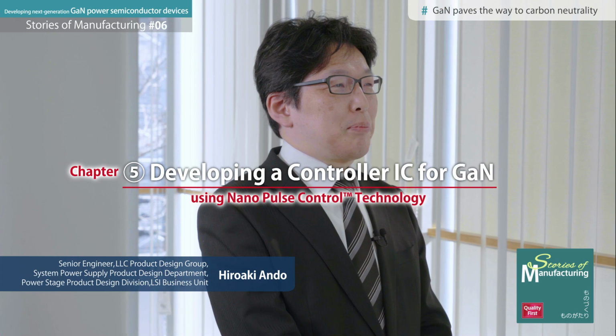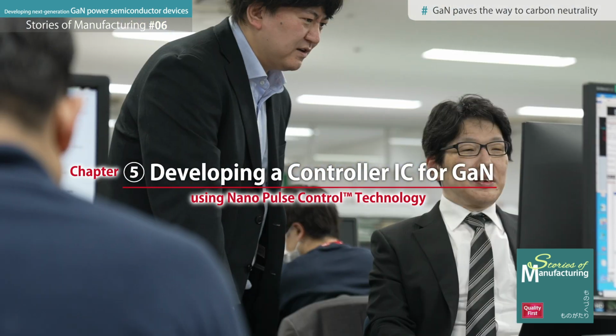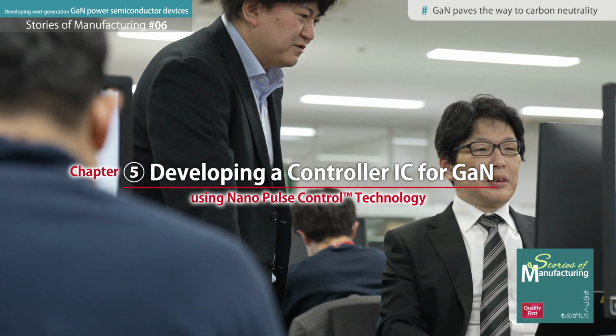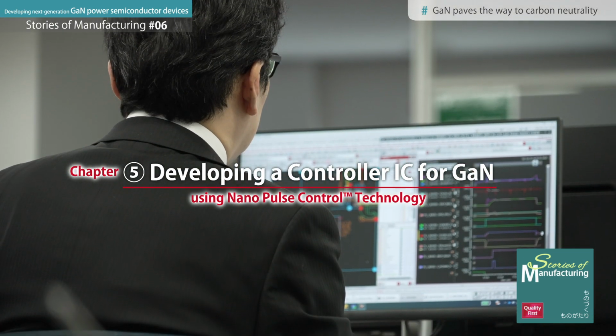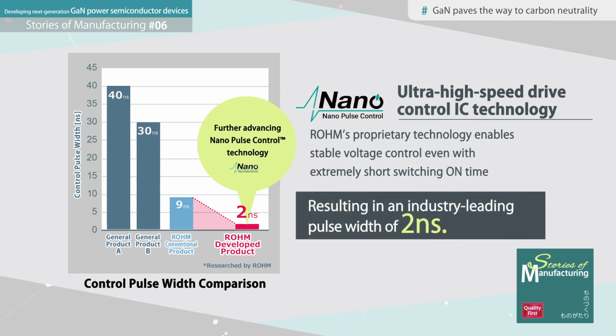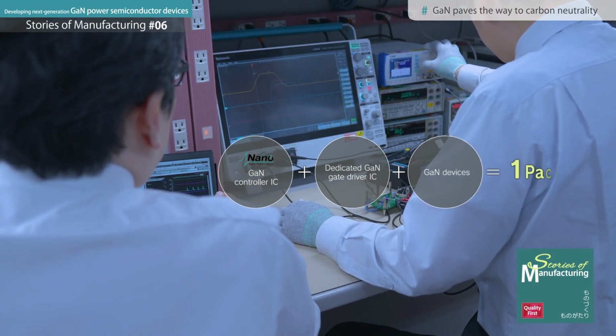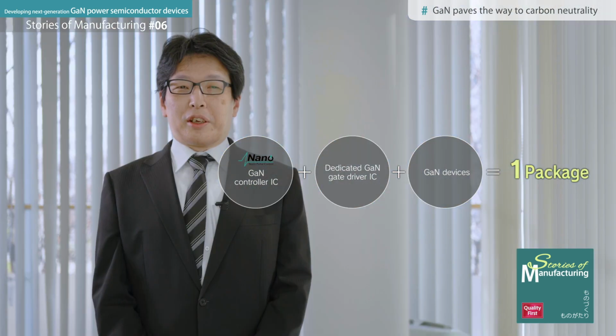At the same time, ROHM is working on the commercialization of controllers for GaN that leverage original nanopulse control technology. Combining with GaN enables the generation of unprecedentedly short pulse widths, making it possible to reduce conventional two-stage converter circuits to a single stage. In the future, we hope to integrate everything in a single package.